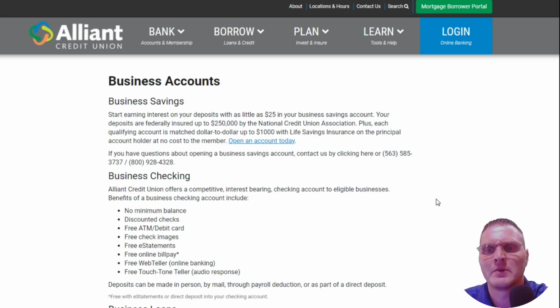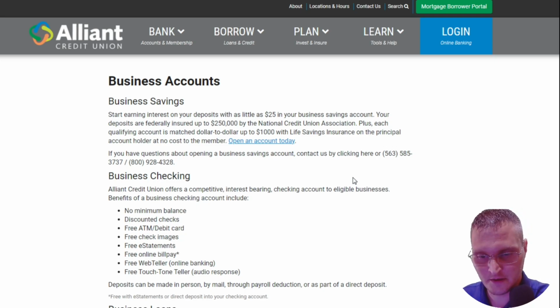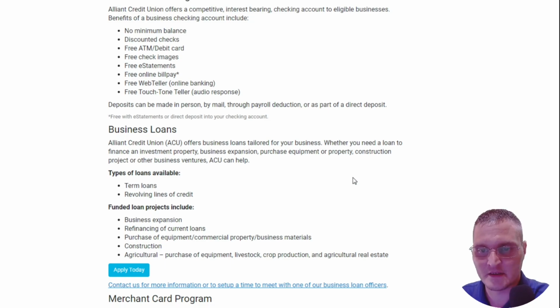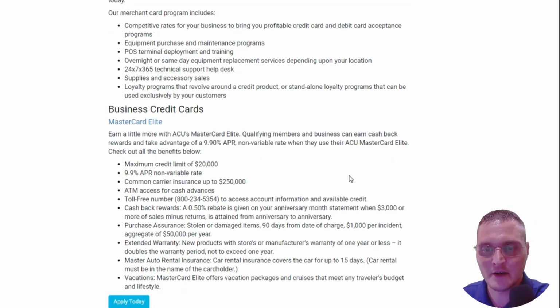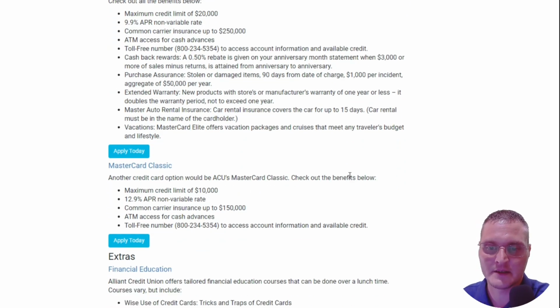Next one is Alliant Credit Union. About 4 or 5 months ago, I applied for a personal membership and got a personal savings and checking account, and then I opened up a business account about a month after that. On the personal side, they tend to give pretty decent starting credit limits for their credit cards. They also offer business loans, and they have a business credit card, but you're going to need really good credit, and they pull from TransUnion. They are inquiry sensitive. When you're first starting off, you're probably going to apply for the classic MasterCard, because the maximum limit for that is $10,000.